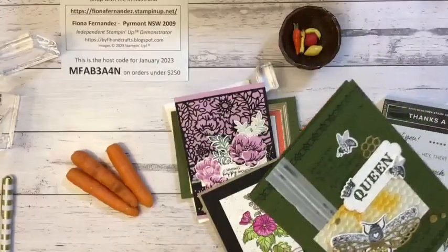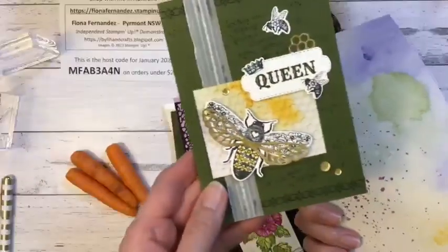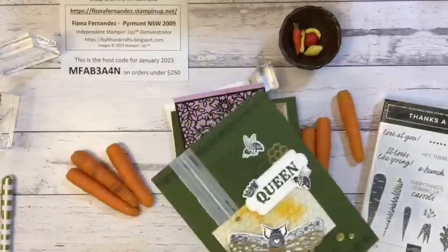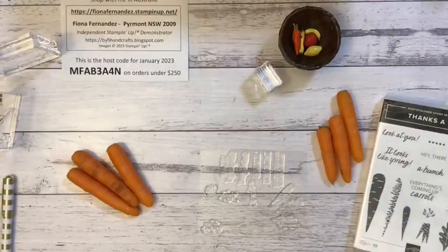Let me find it. Hang on. There's a paper in the Celebration, like this, and that's the back of it. And that's the back of that paper. So, you know, there's so many options with all this stuff. Love it. Alright, those are my little cards. I'm still working on making some more cards, obviously. We'll do some more tonight.